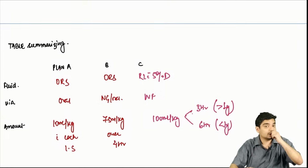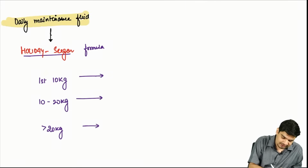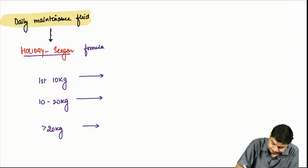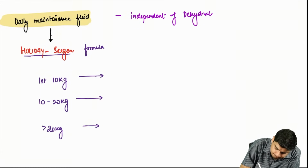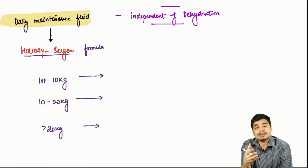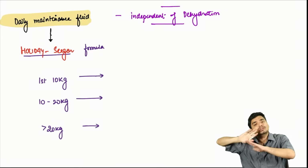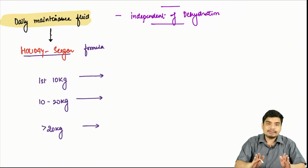That's it. Now why do people get confused? They tend to get confused with the daily maintenance fluid. Remember, daily maintenance fluid is independent of dehydration. What is daily maintenance fluid? It is nothing but the amount of fluid required to maintain you, the amount of fluid that we require on a daily basis. It has no relation whatsoever to dehydration. Don't confuse the two.